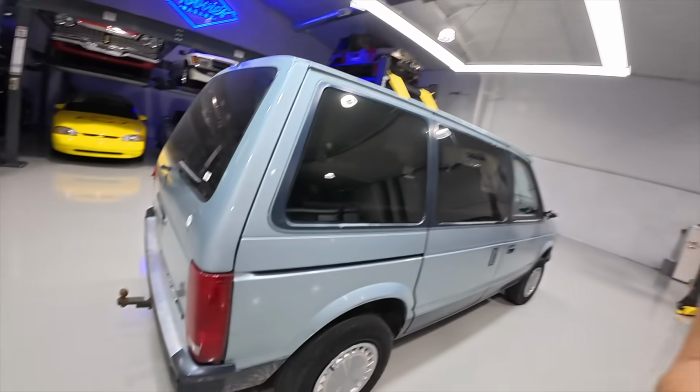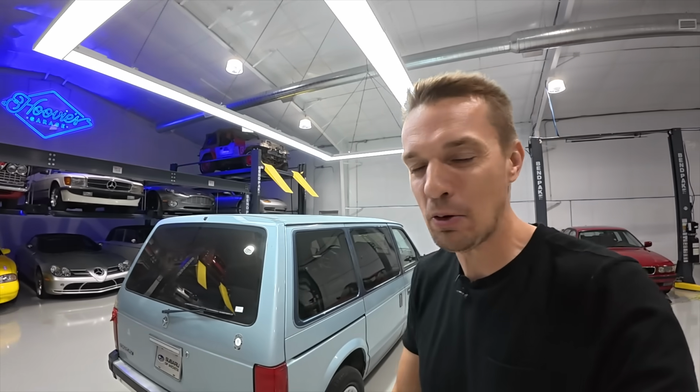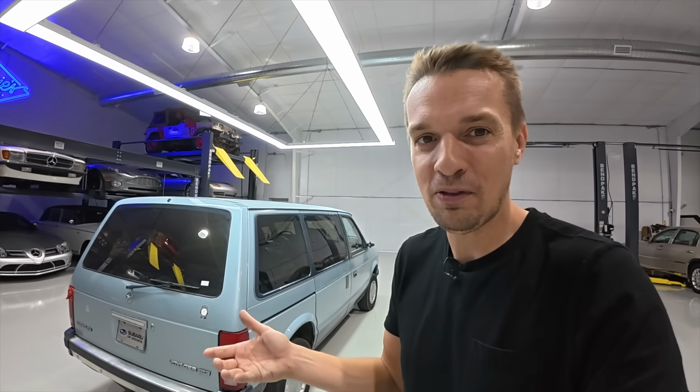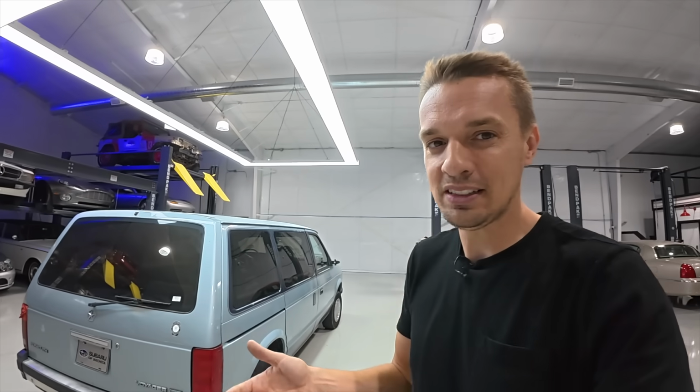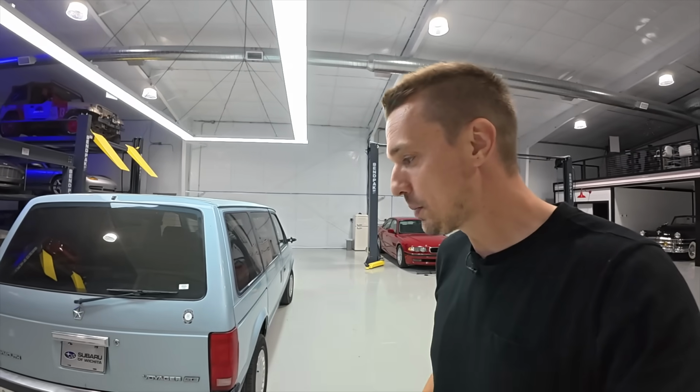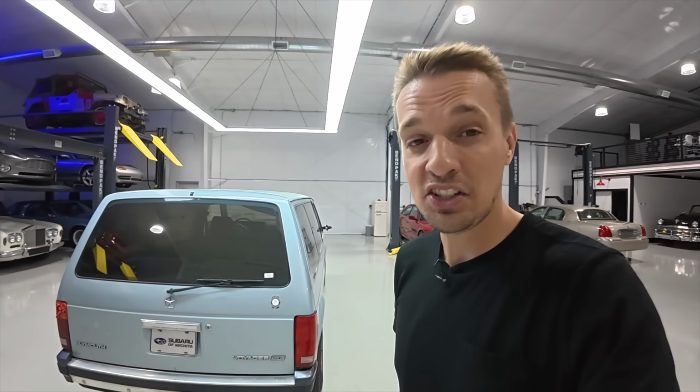You know, they weren't the highest quality vehicles, but they were built pretty simply, and it was very easy to service and all that stuff. So when something failed more or less, you could fix it. But when they became rusty and crappy, when the transmission goes or whatever, these just get thrown in the junkyard. So it's pretty spectacular to see one still surviving.